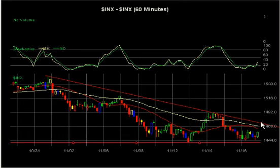But again, we have a nice triangle. So if we do hold support here and come back above this trend line down, this trend line eventually will be a place to place a trade. I think we're going to be down below this trend line for a while. And once we break through that, then we might have a chance to see a reversal of trend. So I'd keep the 60-minute trend line up and watch it on the S&P or the INX.